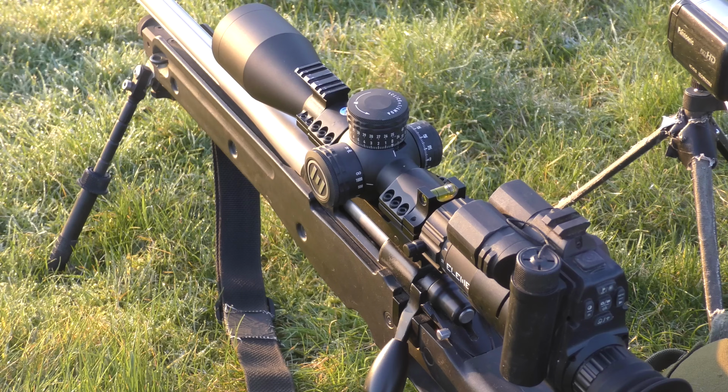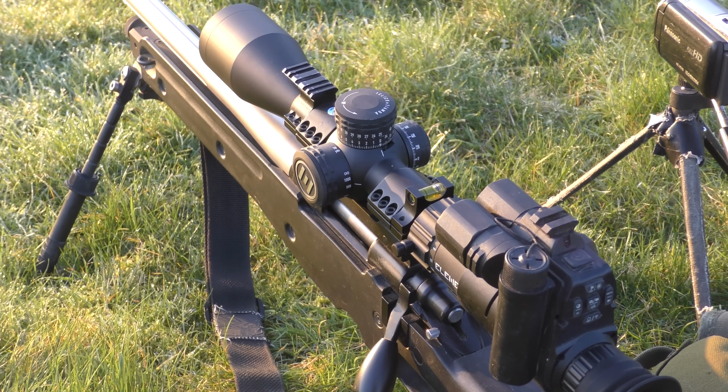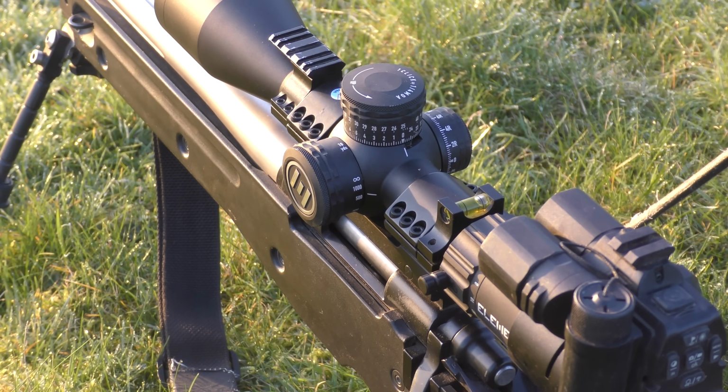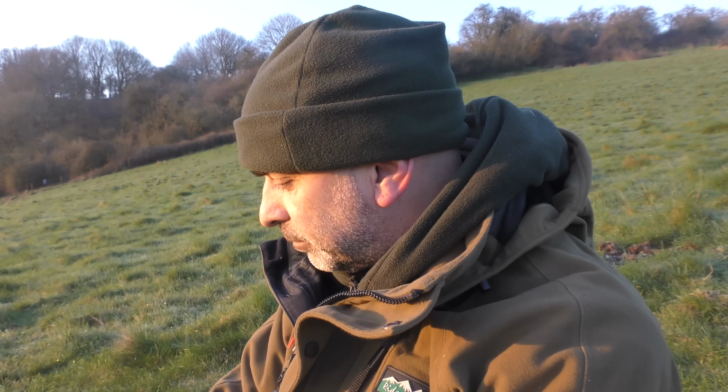Especially with this rifle. It's my custom 260 Rem, which most of you will recognise. Got an Element Nexus version 2 sat on the top there. Brilliant scope, really good for this sort of thing. So yeah, I'm quite confident that if something did come out this morning, then I'd reach out and give it a little tickle.